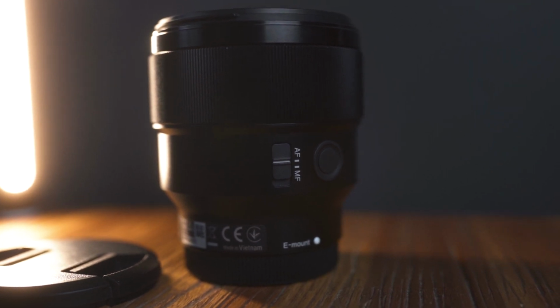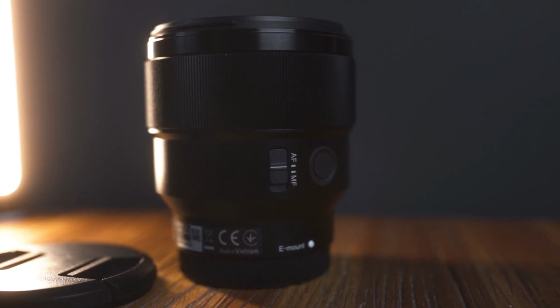My wife Haley uses it most often for portraits and weddings, and I like to use this lens for sit down interviews as a second camera angle to get that really nice compressed background.